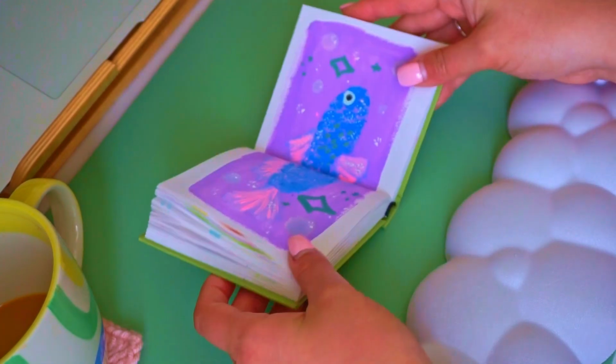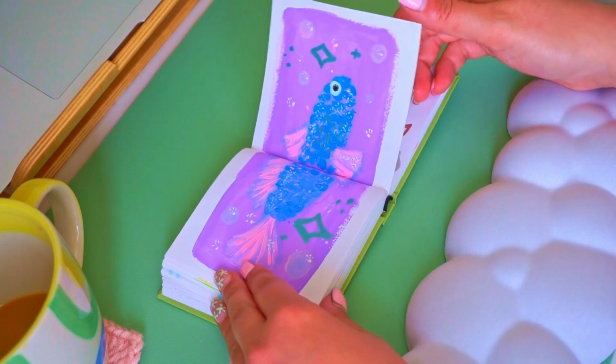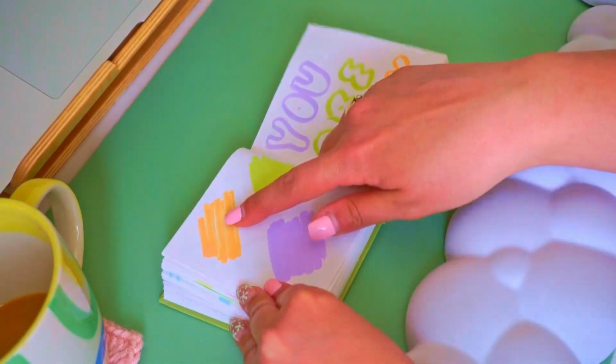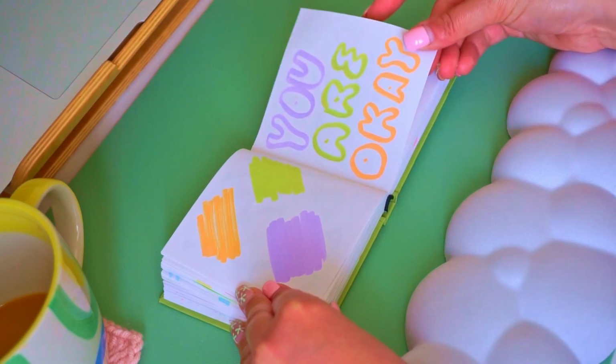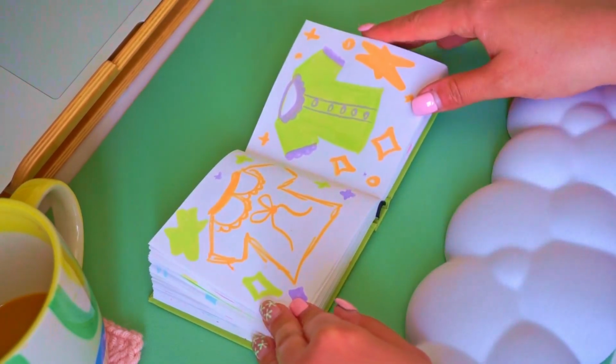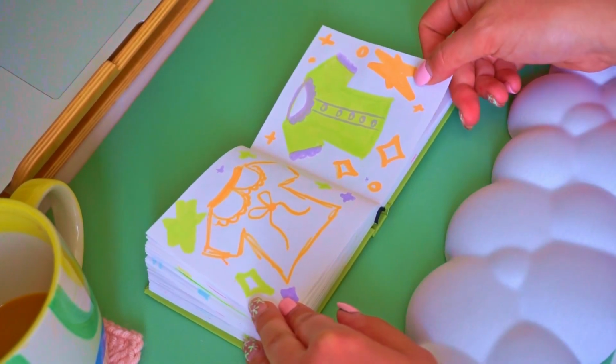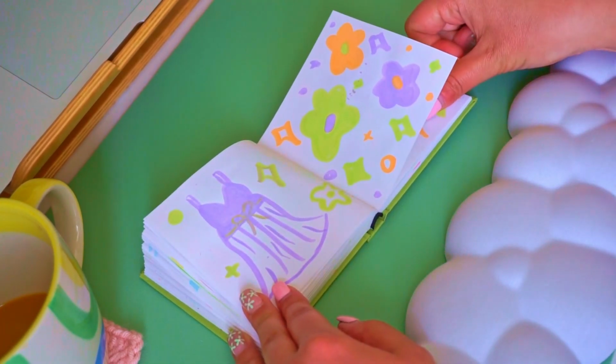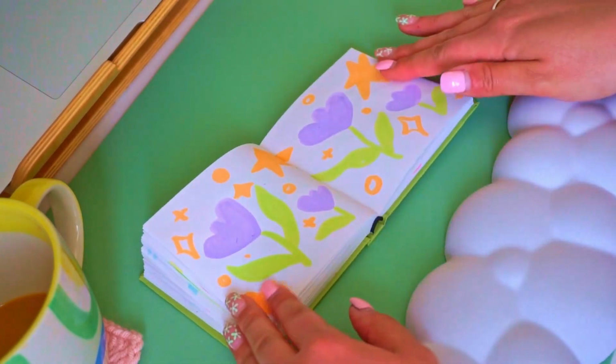And yeah, I really like gouache. It was my first time really exploring with gouache, but I liked it. And then just more shapes, and then I loved this color combo. Did some lettering. And then I started exploring clothes, because it was one thing that I wrote down that I could explore if I ran out of ideas. So this was the end of the book. But yeah, I loved this color combo so much.